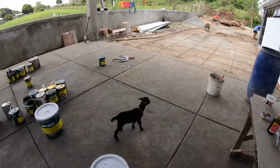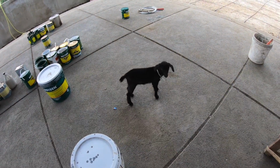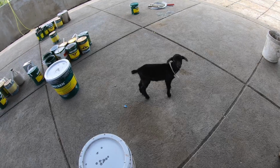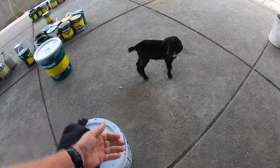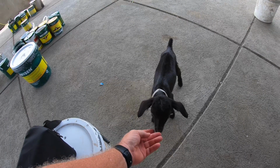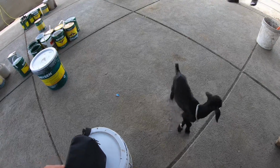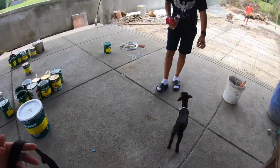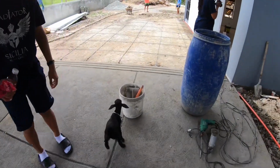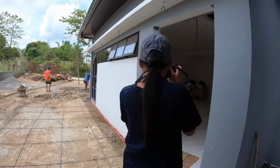Well, hi, look at this. It's a little baby goat. Are you mine? And I just don't know it? Come here. Come here. Yeah. How cute. Oh my gosh. That's a cute one. Isn't he cute? Uh-oh. Here's Mrs. Baker.